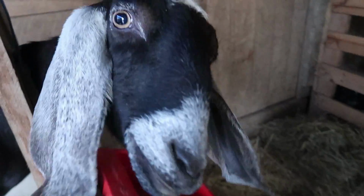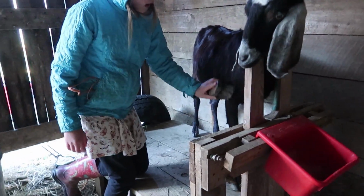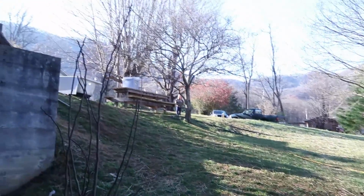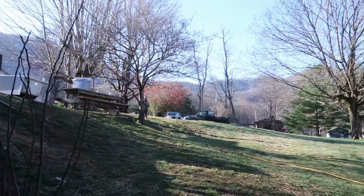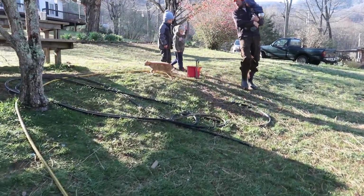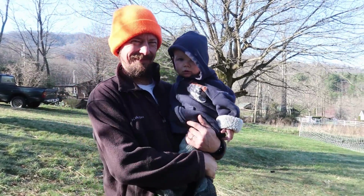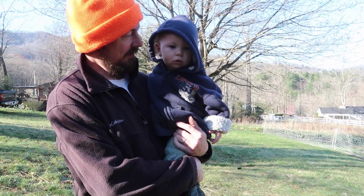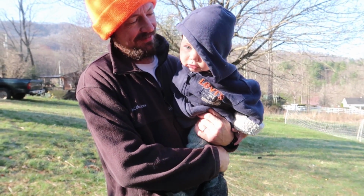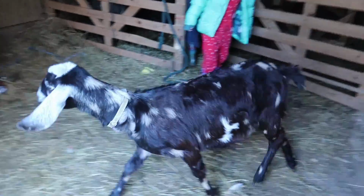Hey, Raven. You're not going to brush her first and then give her something, right? Come on. Come help us. Hey there. You want to see the goats? Morning, everybody. He loves the goats. Hey. Lucy, it's your turn. Let her get up there. She knows it's good.